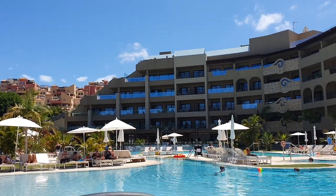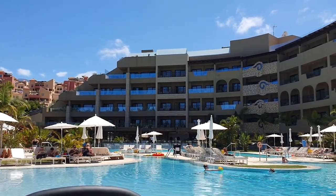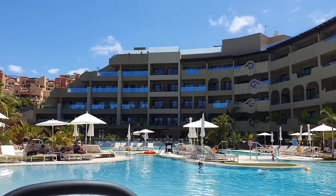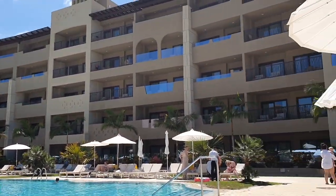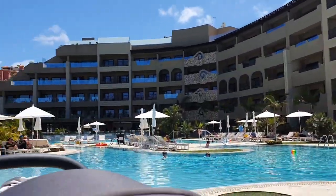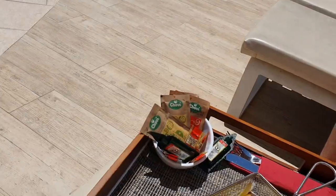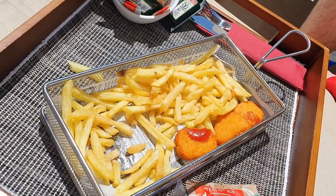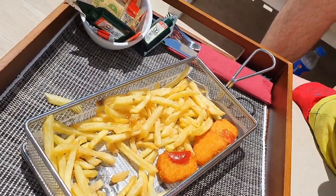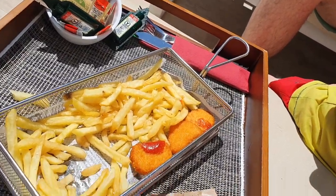So there is aqua yoga or an aqua exercise class going on at the moment. I'm too busy consuming calories to burn them. So we've ordered chicken nuggets and chips for lunch. There's more than enough. How much did that come to? €10.